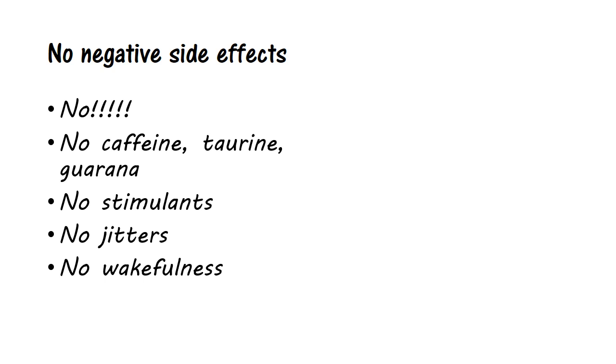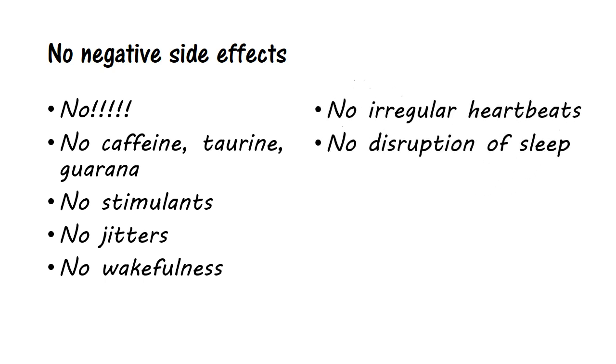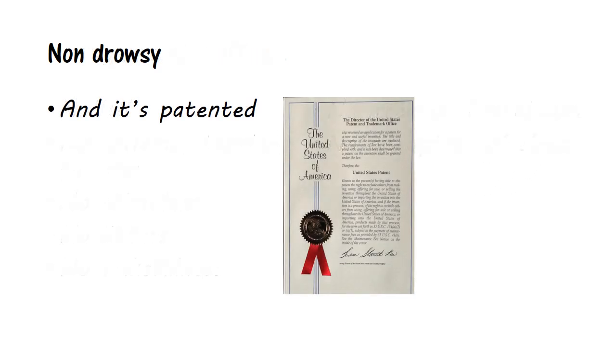8 to 12 hertz works to create a state of relaxed alertness that is very, very different from the jittery wakefulness produced by energy drinks. And it has none of the other negative side effects associated with energy drinks, including irregular heartbeats and a complete disruption of your sleep cycle. On the other hand, it doesn't make you drowsy like supplements that contain things like melatonin and kava kava. In fact, 812 is so unique, it's patented.